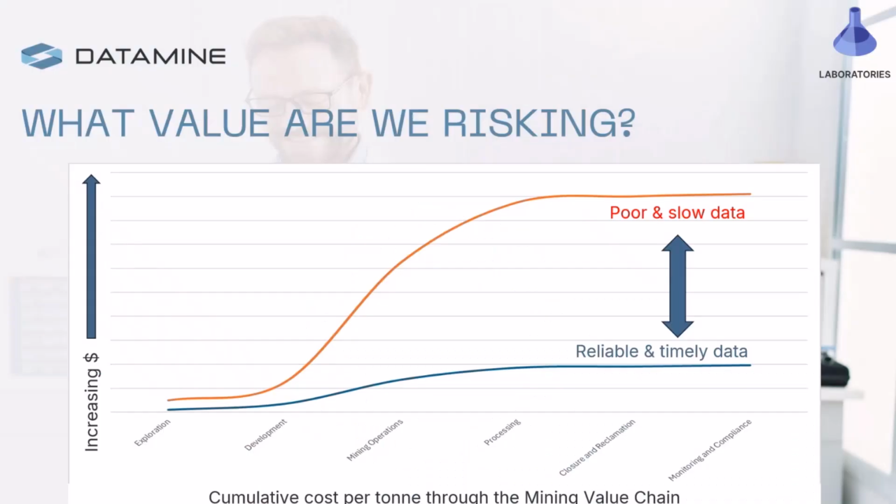And so a tool we're trying to pull together is a visual demonstration of what could be a good or bad scenario, depending on the data that's used to make a decision. This gives you a cumulative cost per tonne through a mining value chain.